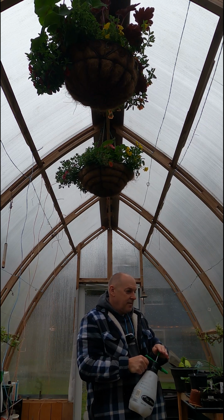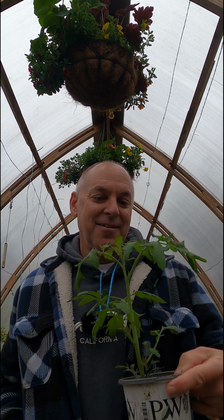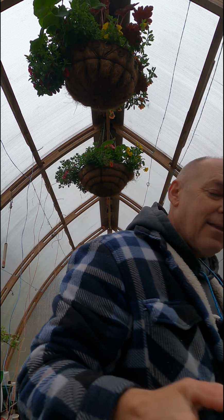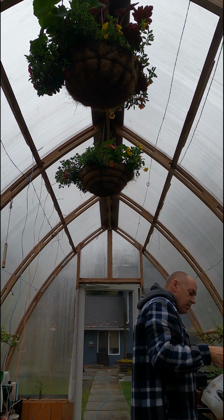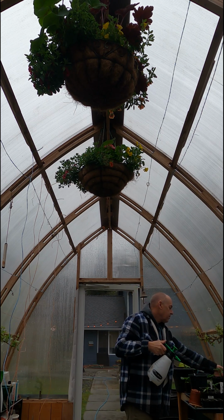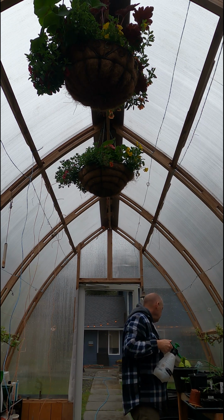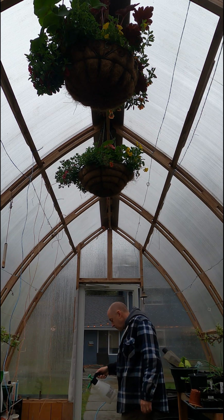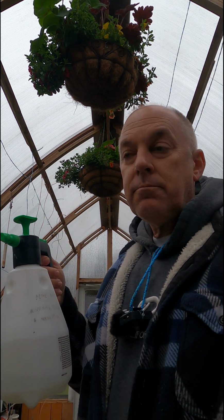Let's do a little spraying. Look at these tomatoes. These are cherry tomatoes. I had about 12 of them that popped up. I like to use a little spray bottle and just touch the tops, keep everything a little moist. It's just water. It's just straight water.